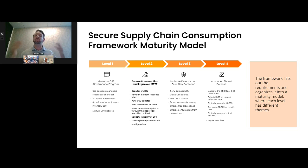I understand that doesn't work in every single case, but that does reduce the toil and it improves the speed at which we patch our OSS. Additionally, alerting on vulnerabilities at pull request time. Still a common problem today is developers will introduce new open source dependencies into a project.